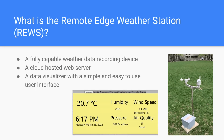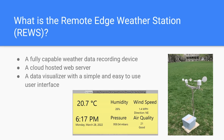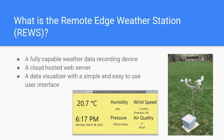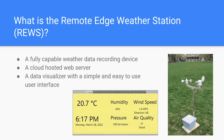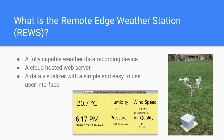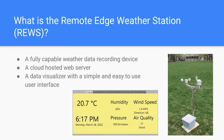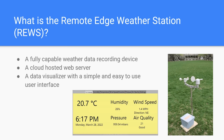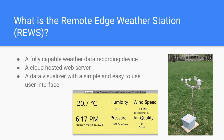The Remote Edge Weather Station is a complete and fully capable weather monitoring system. The Remote Edge Weather Station, or REWS, is comprised of three large components that make up the REWS system. These components include the REWS device, the REWS web server, and the REWS data visualizer.